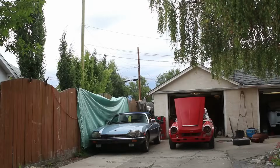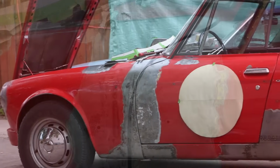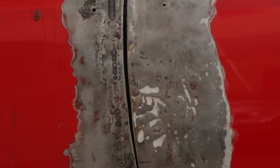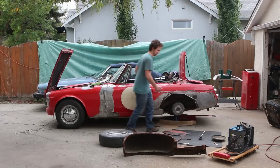I visit Calgary fairly frequently, and every time I visited, I checked in with Alex to see what else he had done to the car. Every time he visits, I think he had a little bit of hope that it would be ready to drive, but I just kept finding rust. And if we wanted to drive this thing in 2 months, I needed to hustle.